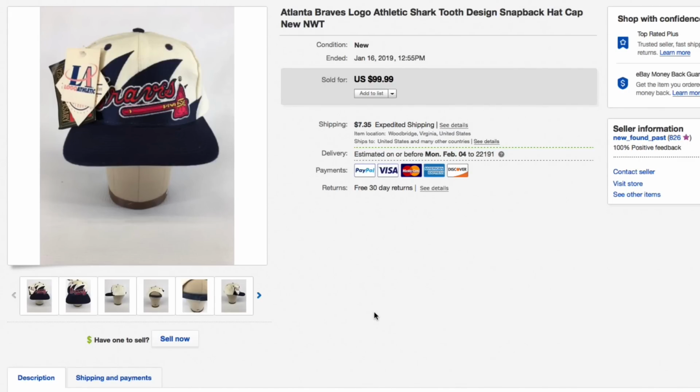Oh, this was really cool. Didn't have this one very long, maybe about a month or so. This was in a haul video five, six, seven videos ago or so. This Atlanta Braves logo athletic shark tooth design. That's the key word you want to use on this, is shark tooth design. Snapback hat.